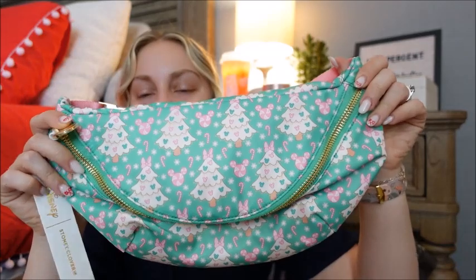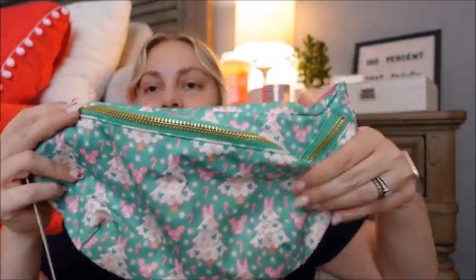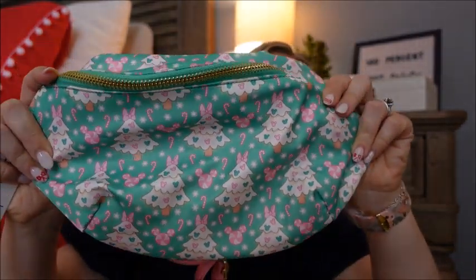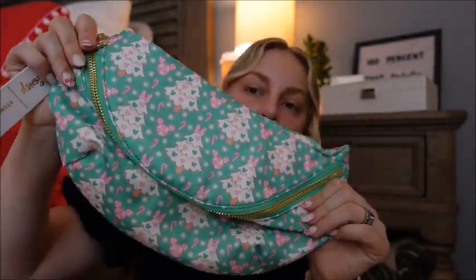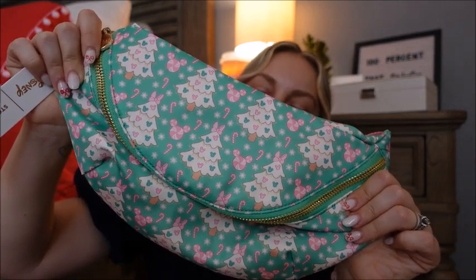I did end up going for the jumbo. And so this is the print. You can see it is a beautiful kind of minty green, a little darker than a mint, with Mickey and Minnie peppermints, candy canes, Christmas trees all over.